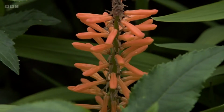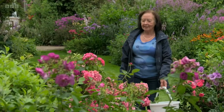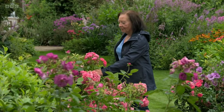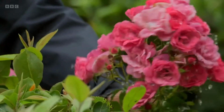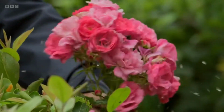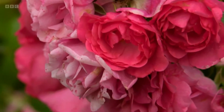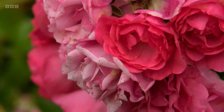We had a bit of a downpour last night, and it's made rather a mess of the roses. So a little tip that I have: if I come in and just give it a gentle shake, get rid of the loose petals, it helps to perk them up and makes them look a little bit more presentable.